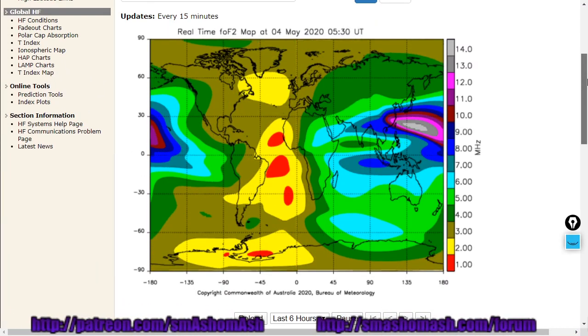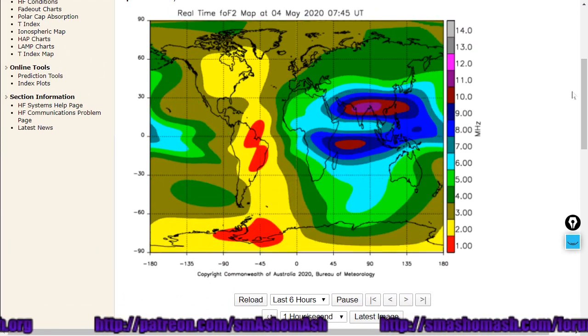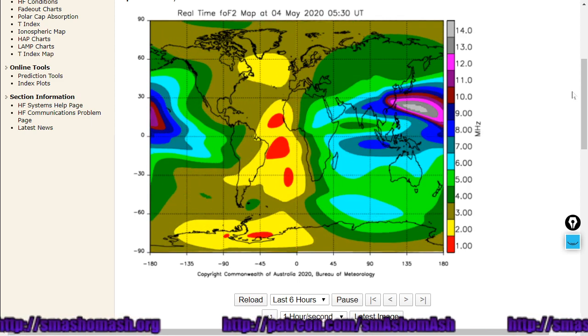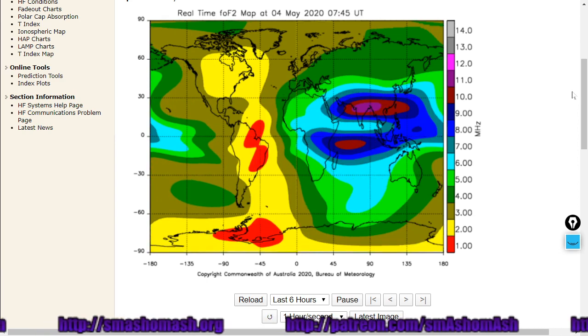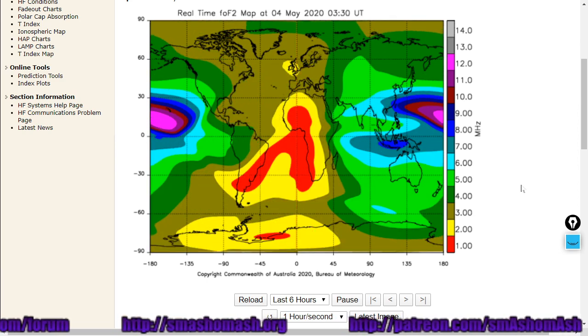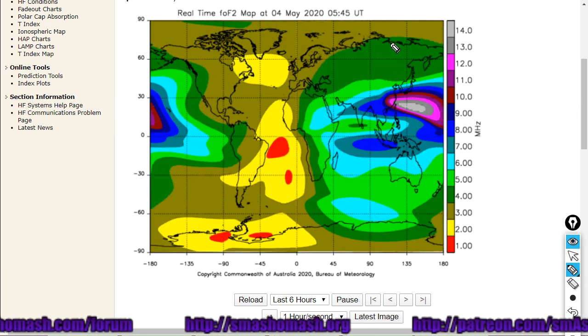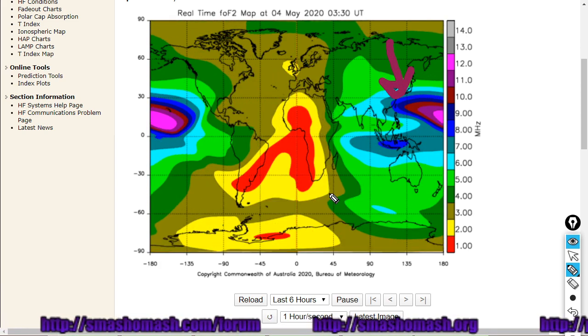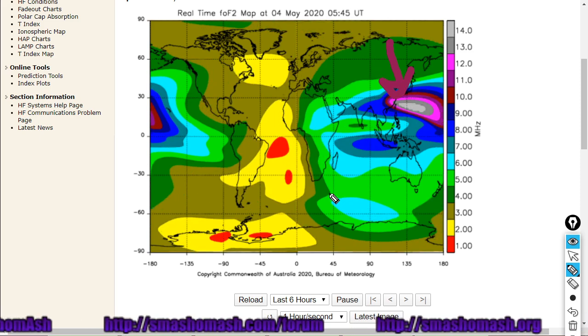And next, looking at the ionosphere, it's looking a little wobbly once again, as it's been for the past couple of days here. So some pretty significant charge ups, especially over places like India. Actually, that's more like the Middle East.